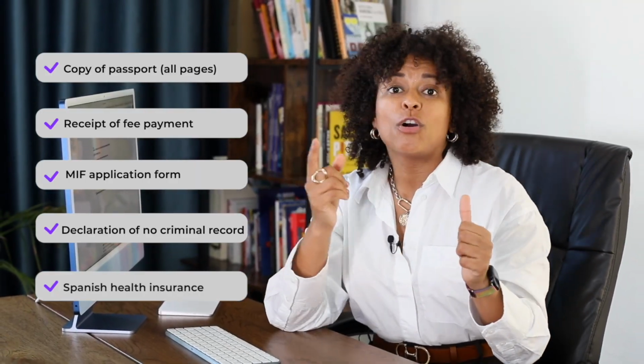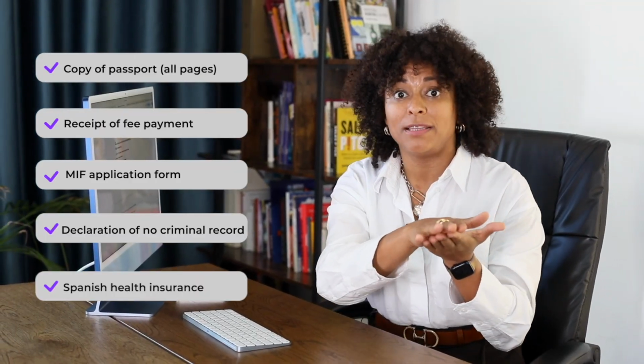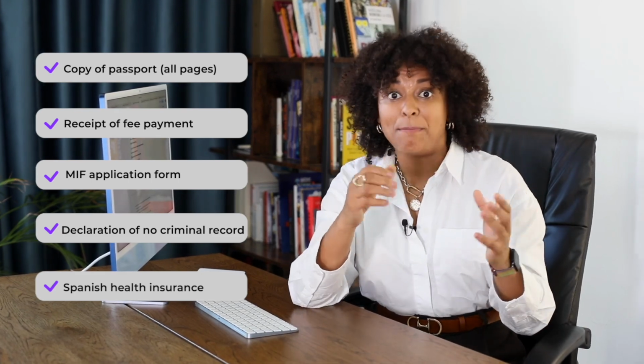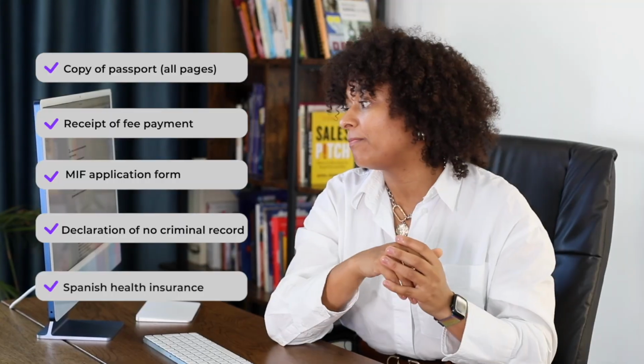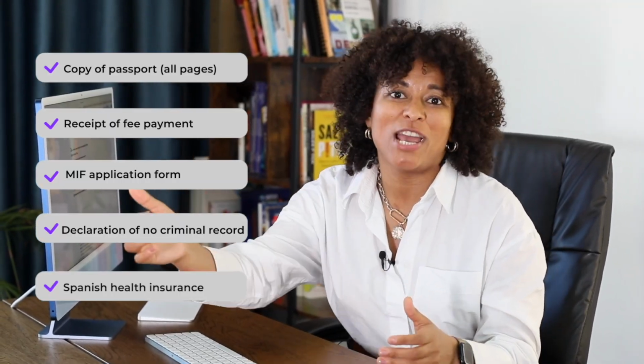You need to show a copy of your passport, all pages. A scan of all the pages of your passport. You need to show the MIF application. You need to show a declaration of no criminal records, and you need to show that you paid the fee. It's called tasas in Spanish. It's that you pay for the work of the people who will check your application. So, that's this part of the documents.